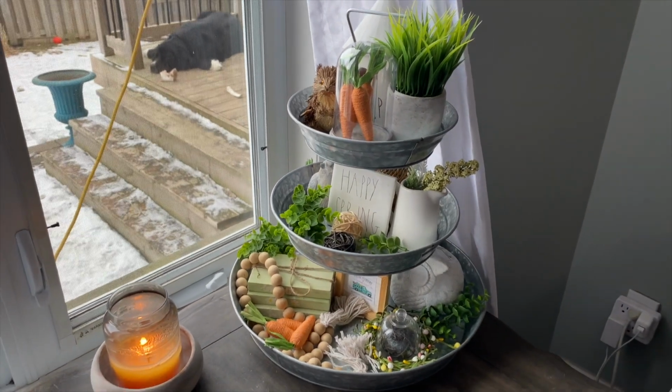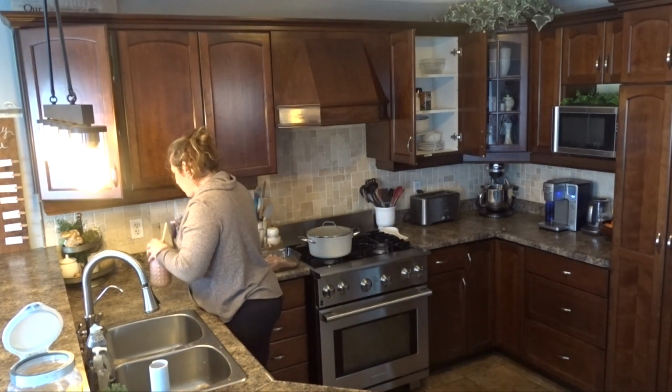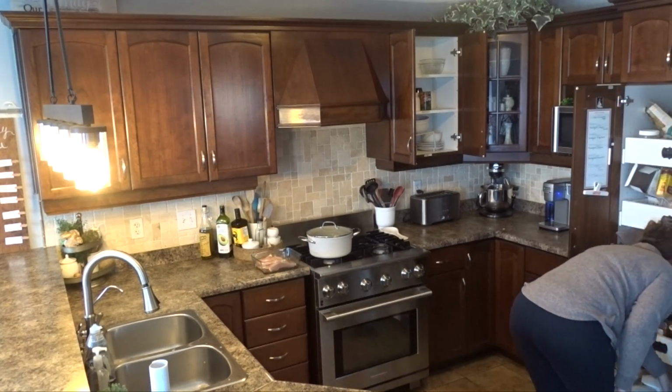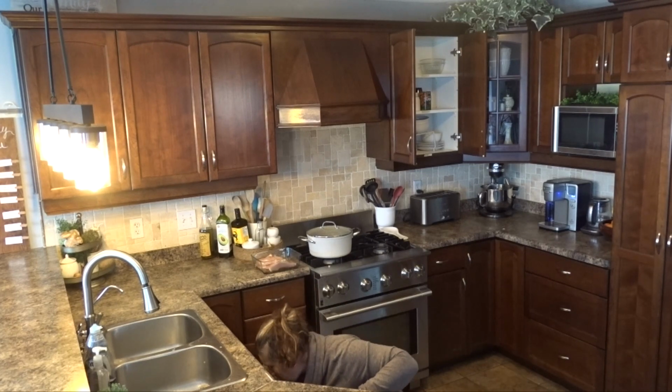Now we are going to be moving on to my kitchen, and I just had a couple things to put away, clean it up. Then I will be wiping my cupboards and my countertops down just so it's nice, fresh, and clean before I start decorating it.